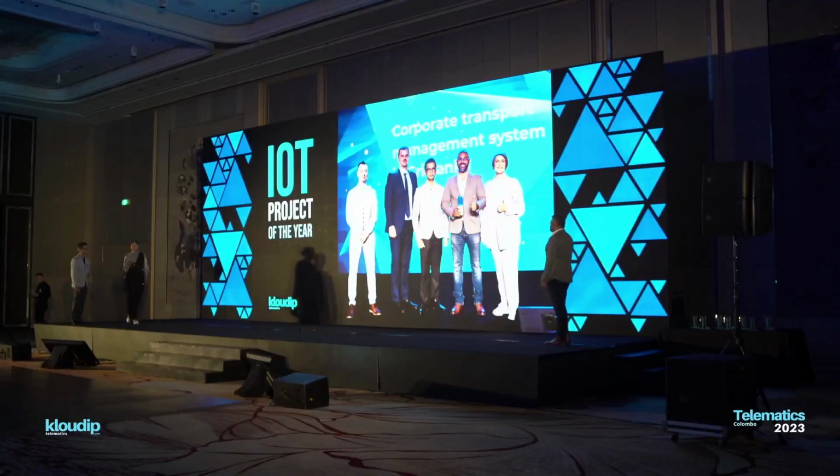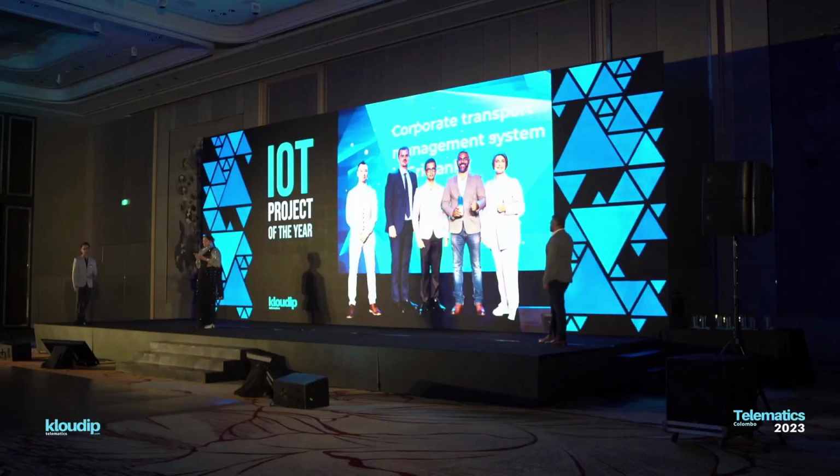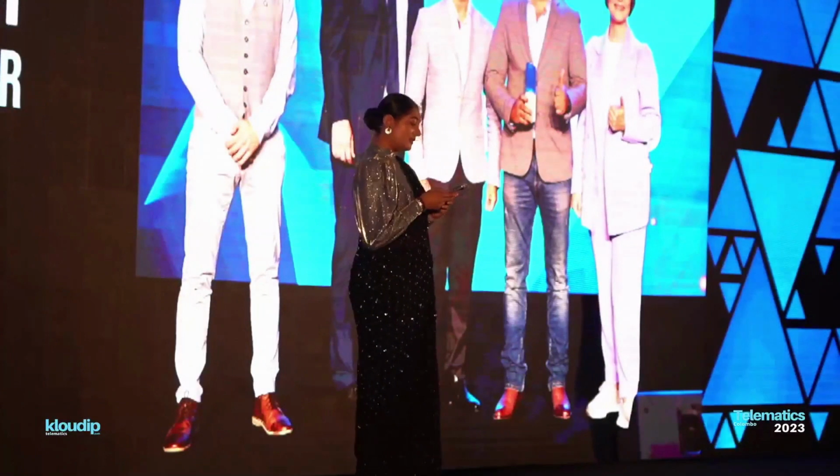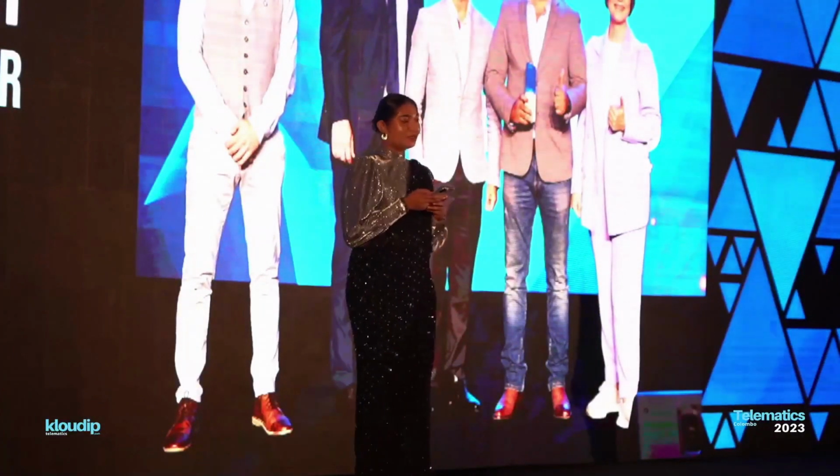GOFER won IoT Project of the Year Global Award for Public Transport nominations in October 2022 for the project implementation at Brandix. Soon our partners will present more on this, and you will know it's not impossible to make the shift.